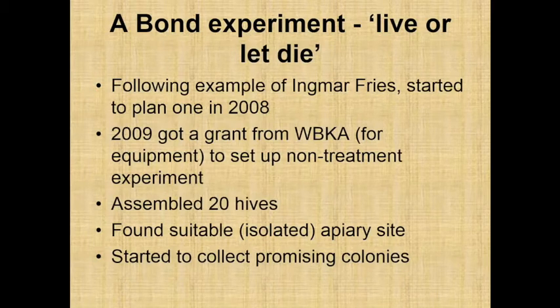You can find isolated areas in the mountains, but they are not places where bees can sustain themselves year round. You can move bees there in summer and they do okay, but they can't sustain themselves the year round. Well, this was an area where we reckoned that the colonies would be fairly self-sufficient. And at that time, we started collecting some promising colonies to populate this with.